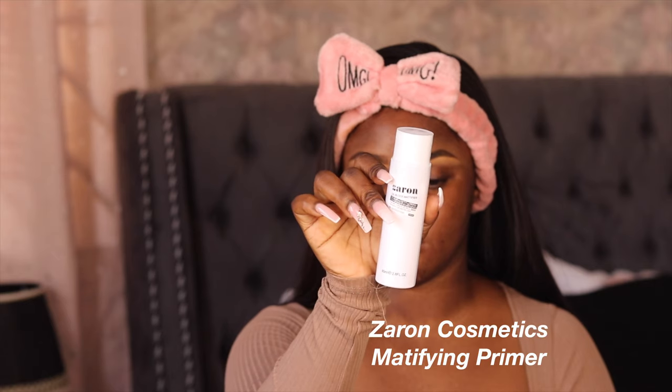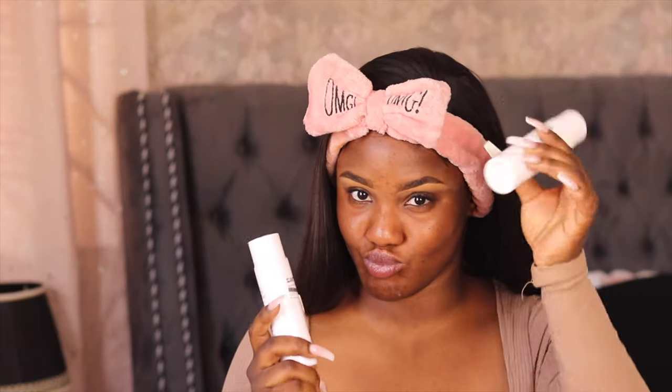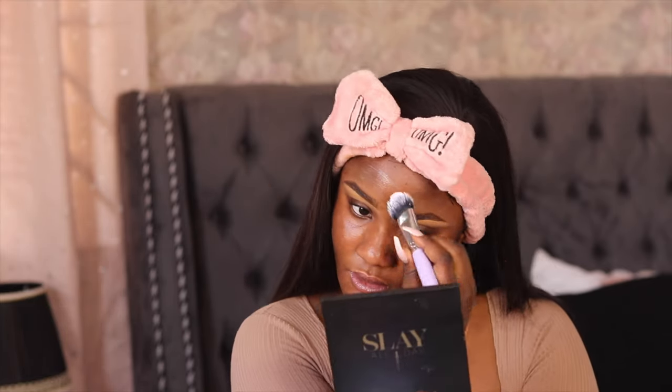And then my favorite primer, you guys, is the Zaron Cosmetics Mattifying Primer. As you can see, I was already done with one container, and this was a new one I was opening. I'm just going to apply this on my face. It's very similar to the Milk of Magnesia. It's just that this one is safe on the skin, but the Milk of Magnesia is not safe on the skin. I heard that it blocks your pores and so on. I don't know all about that, but I no longer use that. I used to use it way back in the past.